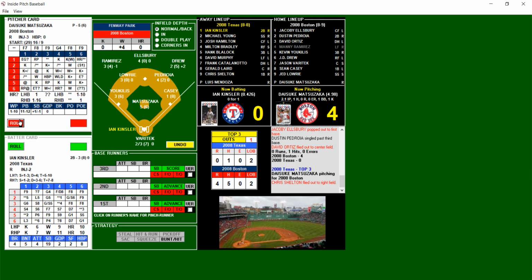Ian Kinsler is 0 for 1, and here is the pitch. And that is going to be a 3-4, column 3, row 4. That is a hit by pitch. On an 8, the 18 is too high. So Kinsler gets out of the way in time to smack a 1-6. Column 1, row 6. It's going to be a line drive down the first baseline. Casey will make the play and put 2 away.